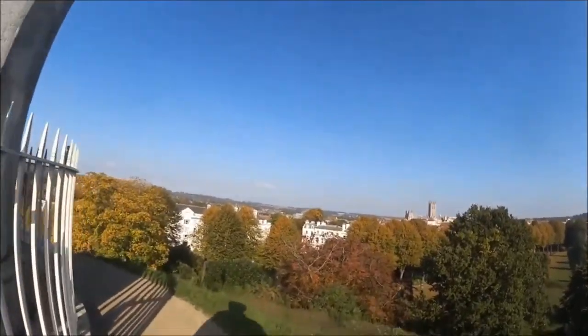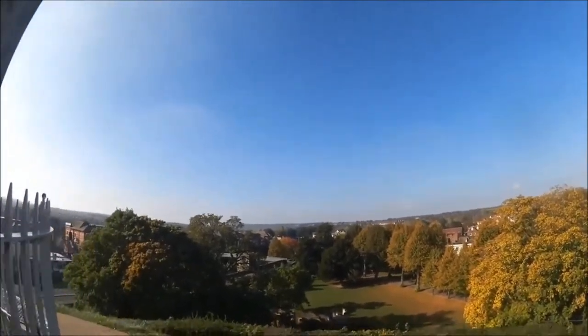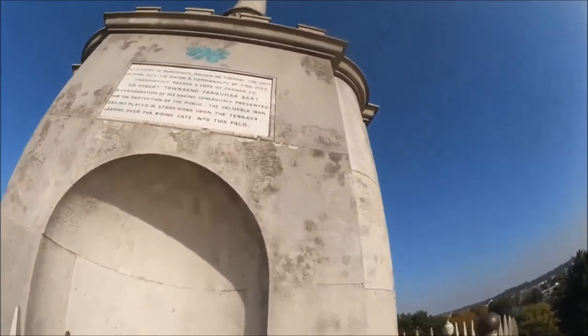Oh, that's nice though. This is the view from the top of the Dane John Mound. Might take a panorama. We got this thing. Fucking hell, I almost got blown down.